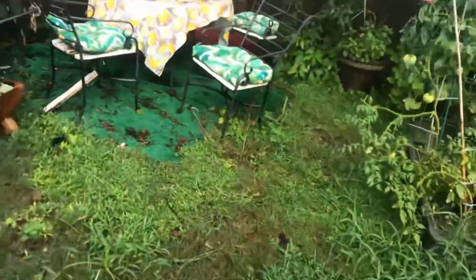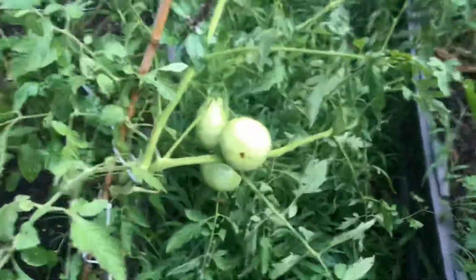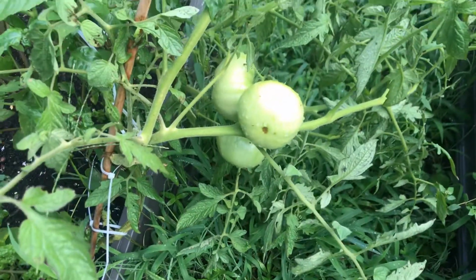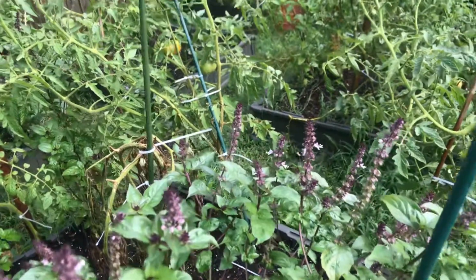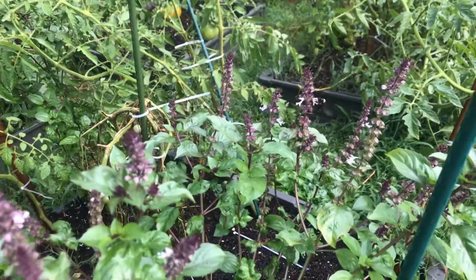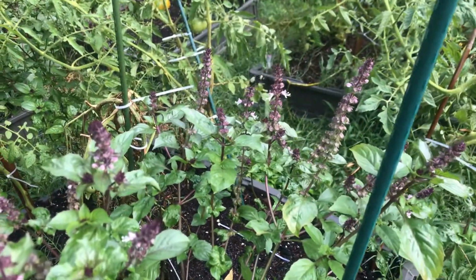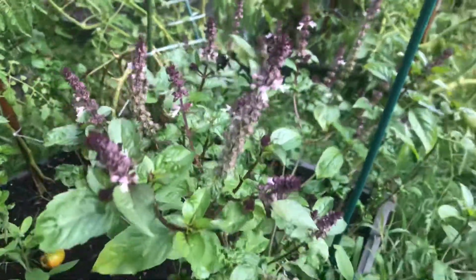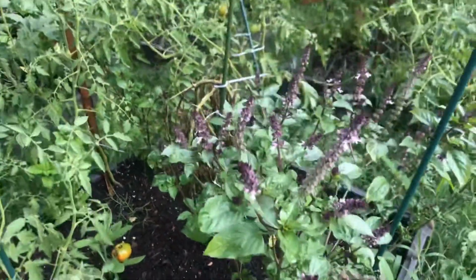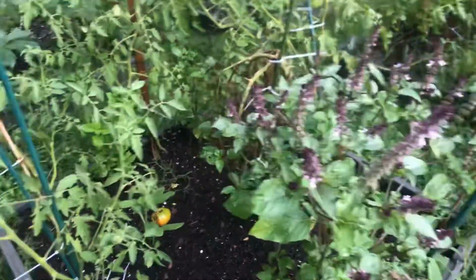And now over here, my pride and joy, they're looking good. My Paul Robeson tomatoes, right there. And can you see that bee there, flittering around? That's good news right there. And what he's on are the flowers for the basil that's growing there. And you can see all the basil right there. You can see him, so I'm gonna leave him to his work.